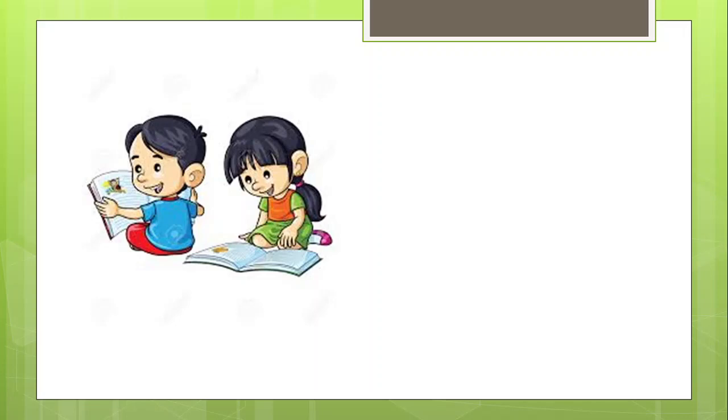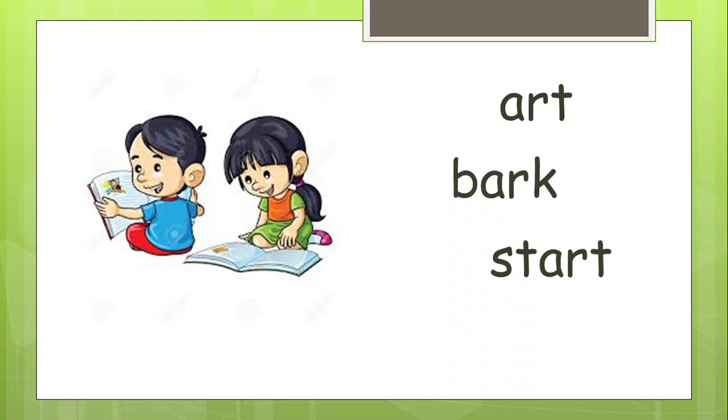It's reading time. Let us read a few words with the A sound. At. Start. Back. Farmer. Your turn. You read the words coming up on the screen. While you read it, record yourself and send a recording to your teacher.